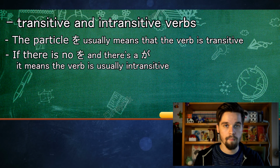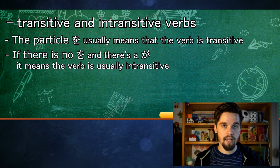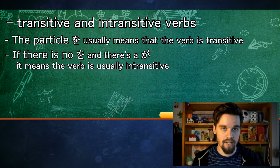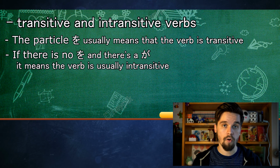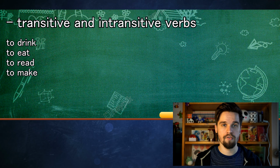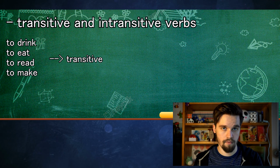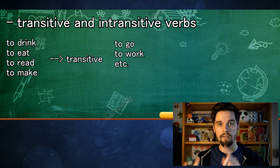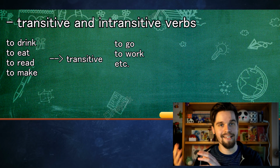If there is no を before the verb and there is a が in between the verb and the subject, then you can almost be sure that this is an intransitive verb. There are verbs that have only a transitive or only an intransitive version. Verbs like to drink, to eat, to read, to make, all of those are transitive verbs. Verbs like to go, to work, so 行く, 働く, and so on, are intransitive verbs.